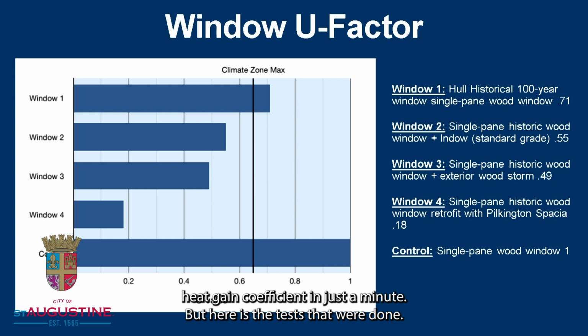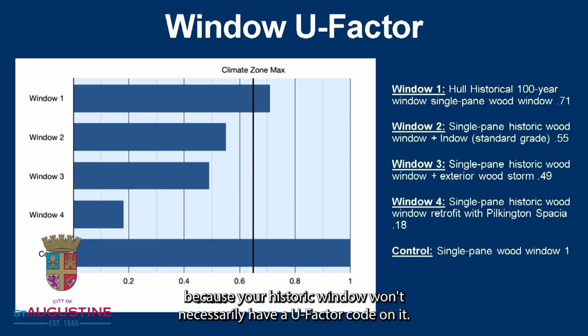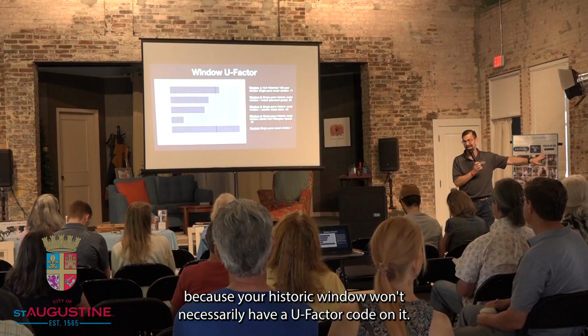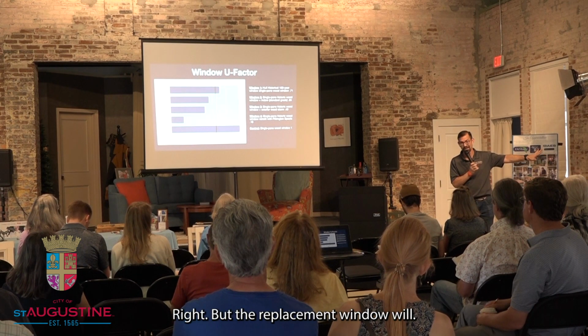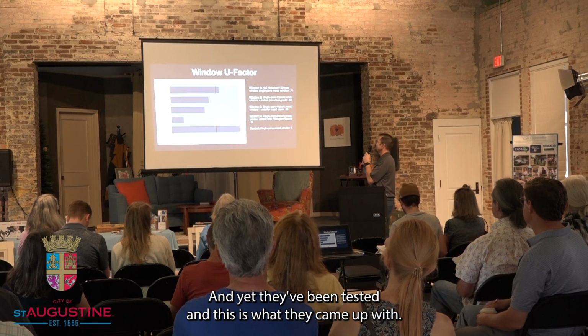But here are the tests that were done, again, real tests that were done on historic windows in this U factor area. And why this is also important is because a lot of modern window companies, when they sell you a replacement window, will throw these things at you. This is the U factor. It's really cool. It's amazing. And it's good for you to know this because your historic window won't necessarily have a U factor code on it, right? But the replacement window will. And yet they've been tested, and this is what they came up with.